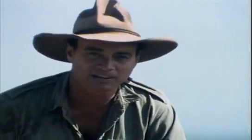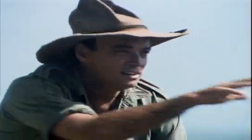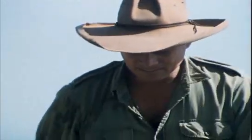But after 2 days, when he left, it was called Restoration Island. And the reason for that was that Bligh restored all his food resources and got his water supplies from this island.